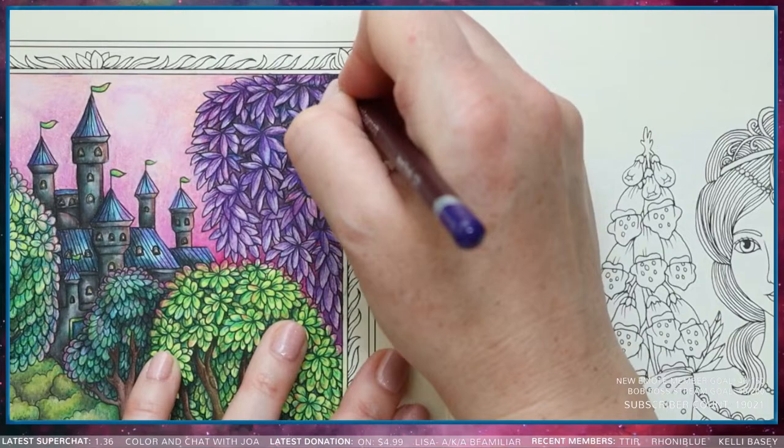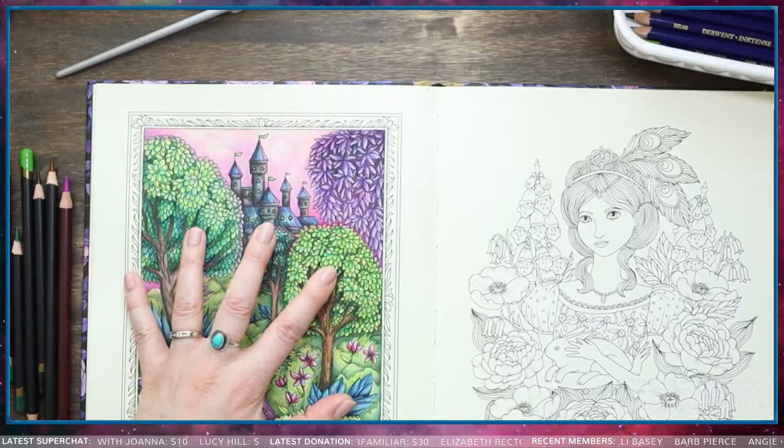Okay, how am I feeling about it? I'm going to zoom out. It's always so nice when I can zoom out and kind of look at it. I think we're almost there. Almost, but not quite.